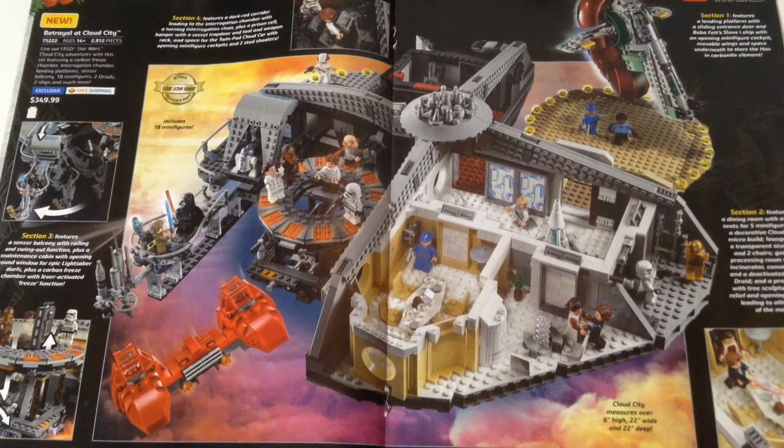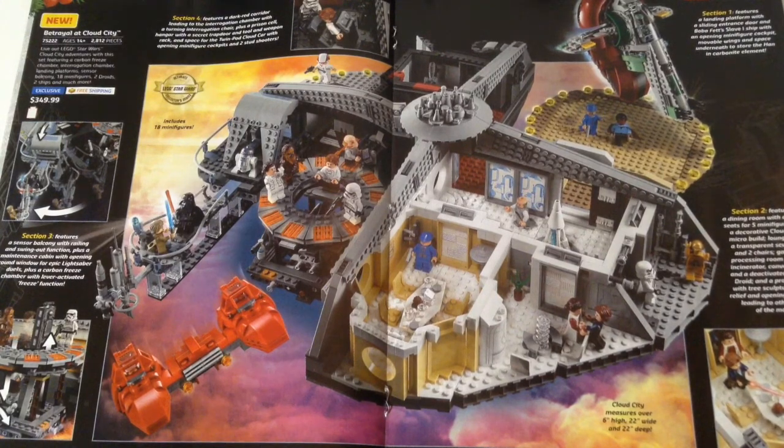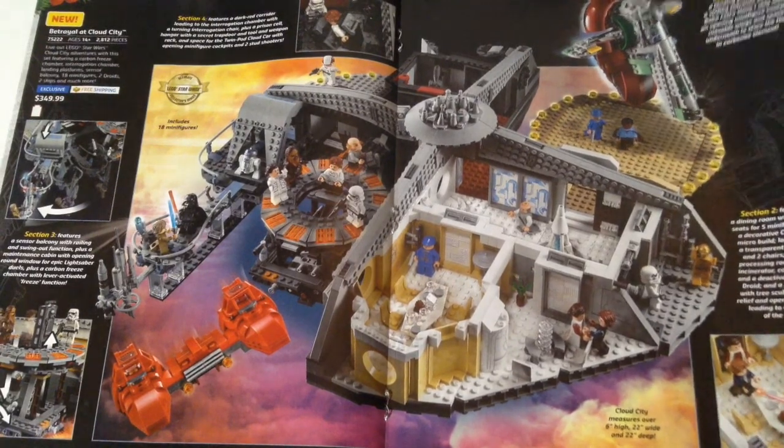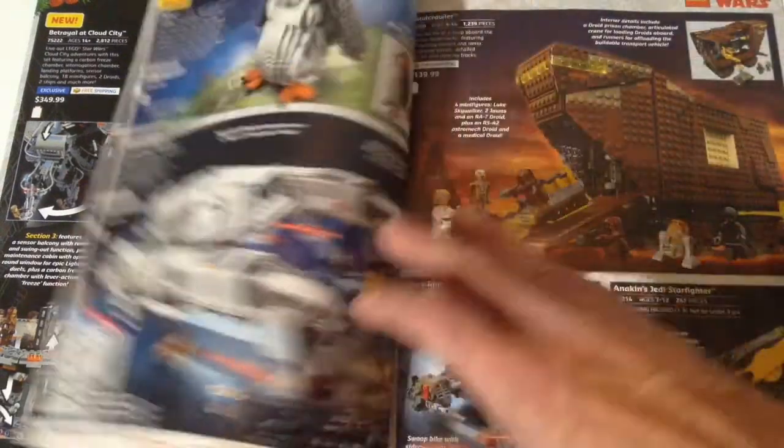You do get a lot of figs, and maybe that's the selling point. But I don't really collect Star Wars because there's just so many Star Wars sets you can't keep up. Definitely this one is not on my radar.